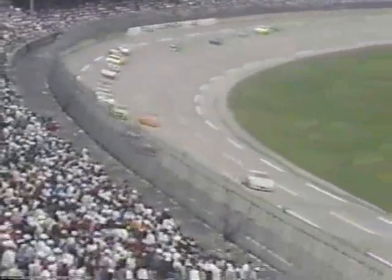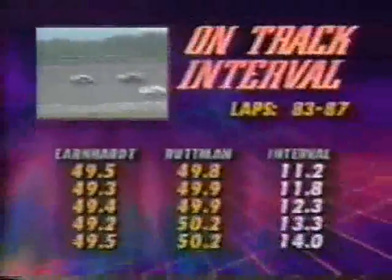The Kodak Film Chevrolet is showing a lot of strength, side by side for third spot heading down into turn number 1. And while that's happening, Rusty and Earnhardt are pulling away.